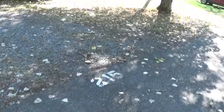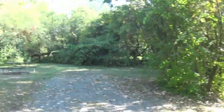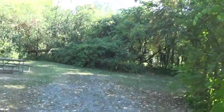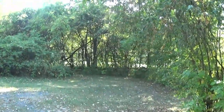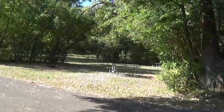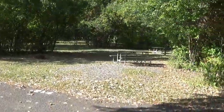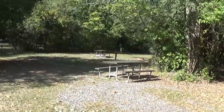Site number's right here, by the way. 215. Oh, this is in the golf cart path. I just know 215 I can work with. Oh yeah, you can plop a tent right in the corner. And this gravel's only for the car. And we're back to 9. Yeah, that's a quick loop. 214. Yeah. Not much privacy.